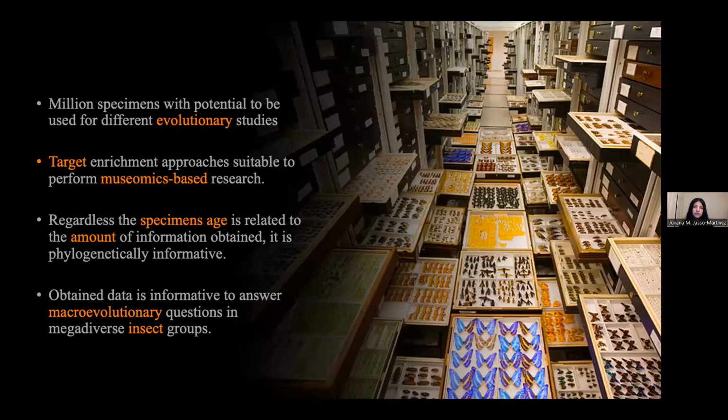And finally, I would like to highlight that museum collections house millions of specimens with potential to be used in different studies. In particular, for phylogenomic studies, material in collections allows the opportunity to increase taxon representation, including rare or difficult to collect taxa. Also, independently of whether the amount of genomic data is correlated to the age of specimens, the information obtained is highly informative, and particularly target enrichment approaches are suitable to perform museomics-based research. And finally, the genomic information obtained from museum specimens is usable and informative to address macroevolutionary questions in megadiverse taxa such as parasitoid wasps.